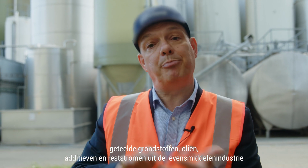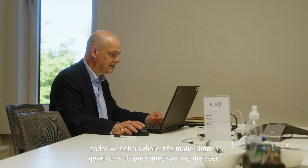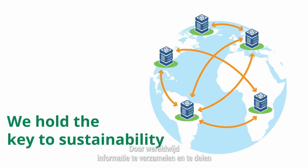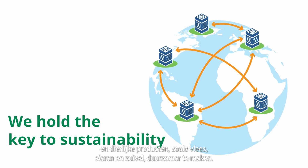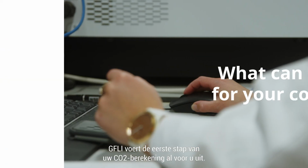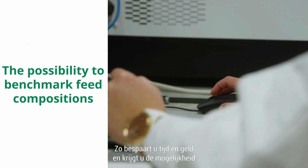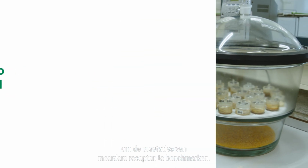We use a lot of raw materials to make animal feed: cultivated raw materials, oils, additives, and byproducts from the food industry. We need information on all of these ingredients so that we can make a reliable environmental statement about the performance of our animal feeds. By collecting and sharing data worldwide, we hold the key to making the production of animal feed and animal products such as meat, eggs and dairy more sustainable. Gfli already completes the first step of your footprint calculation. This saves time and money and offers the possibility to benchmark the environmental performance of different feed compositions.